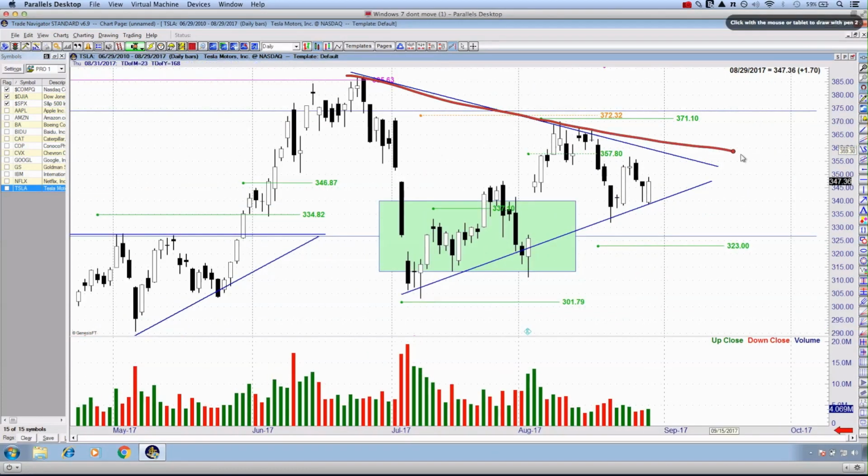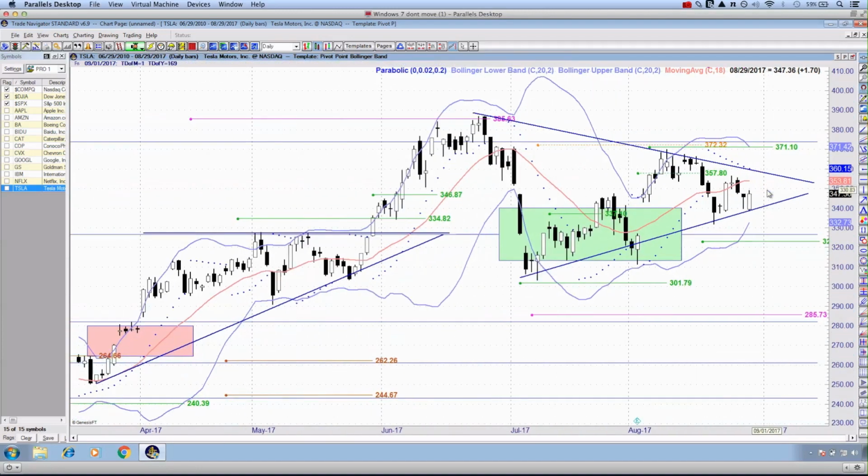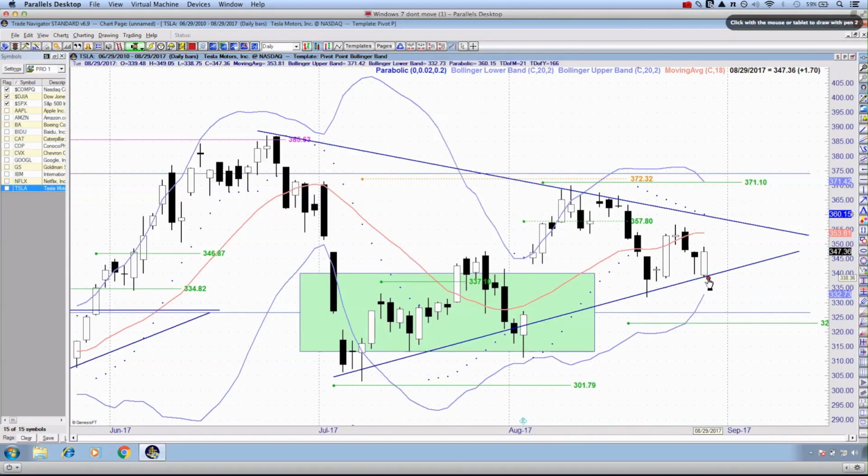And also Tesla, you can see the symmetrical triangle. I'm not sure if it is a legitimate symmetrical triangle, but you can see that we're nearing the apex. And when that happens, we're going to see a full-blown Bollinger Band squeeze. So if I zoom in on the detail for you now, you can see the lower band really coming up closely to the bottom of price action. Meanwhile, you can see the top band aggressively turning down.